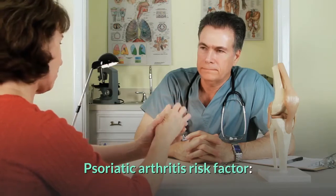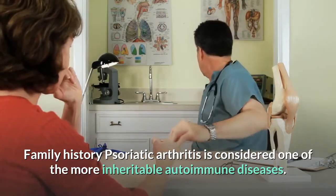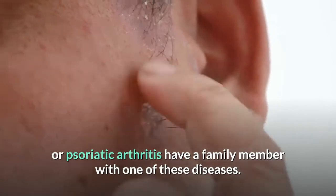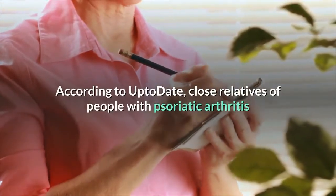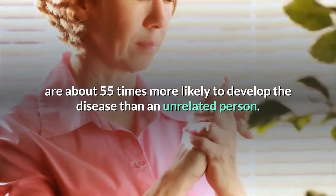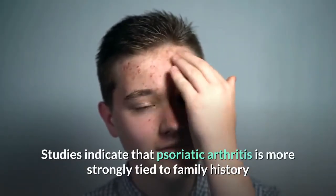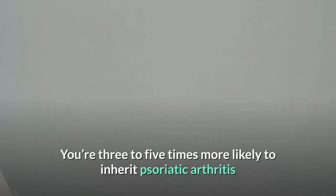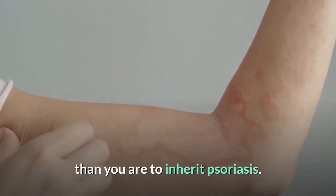Psoriatic arthritis risk factor: family history. Psoriatic arthritis is considered one of the more inheritable autoimmune diseases. About 40% of people with psoriasis or psoriatic arthritis have a family member with one of these diseases. According to UpToDate, close relatives of people with psoriatic arthritis are about 55 times more likely to develop the disease than an unrelated person. Studies indicate that psoriatic arthritis is more strongly tied to family history than psoriasis alone. You're 3 to 5 times more likely to inherit psoriatic arthritis than you are to inherit psoriasis.